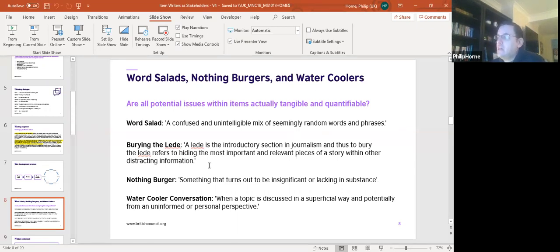Burying the lead, that's an expression from journalism. So we saw an example of that in the fashion text. In true journalism, the first sentence should be a hook that brings you into the text. But in fact, sometimes we see that the writer can bury this. The most interesting part of their text comes a bit later, and less relevant and distracting information comes first.